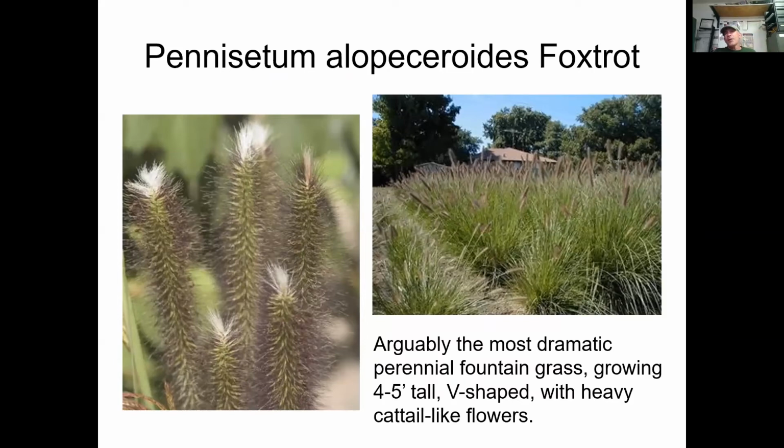It develops a flower in August that lasts through September. The flowers stay through the winter, but they start to shatter as the winter goes on. They do provide winter interest. It's just a big, beautiful mound of gorgeous foliage, accented by flowers late in the summer.